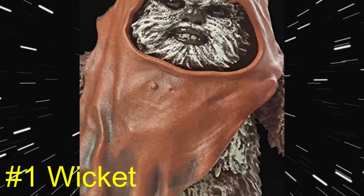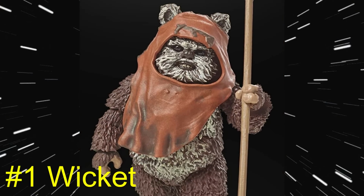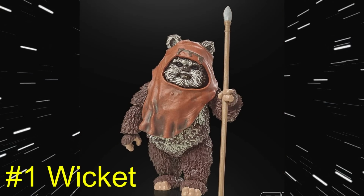Coming in at number 1 is an OT alien, and we're going to get flat, because really, it's not worth full price $25, and I'm just like, yeah, sure it is. It's Wicket. Oh, yes. From Return of the Jedi, this is the 40th anniversary Kenner card, which we just rip the bowl off, and get the figure.